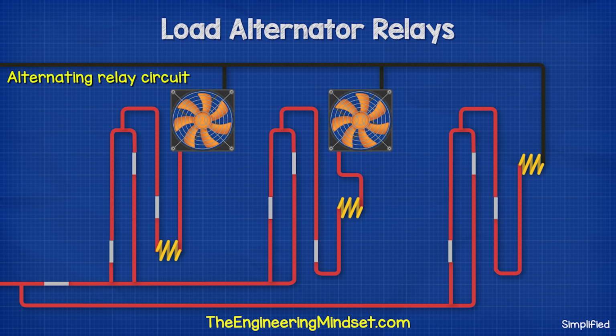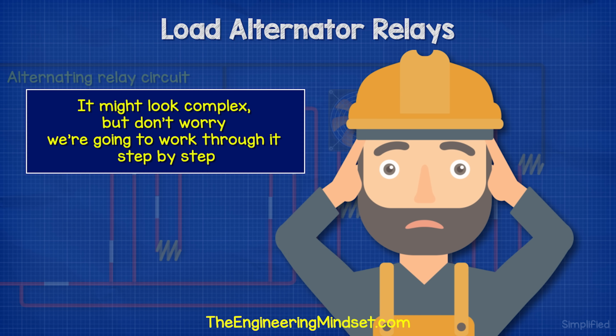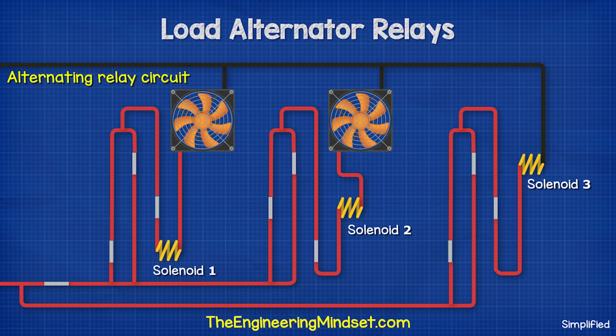Here we have a diagram of a simplified alternating relay circuit. It might look complex, but don't worry, we're going to go through this step by step. We have 3 solenoids and 10 switches. These control the 2 fans and alternate them.